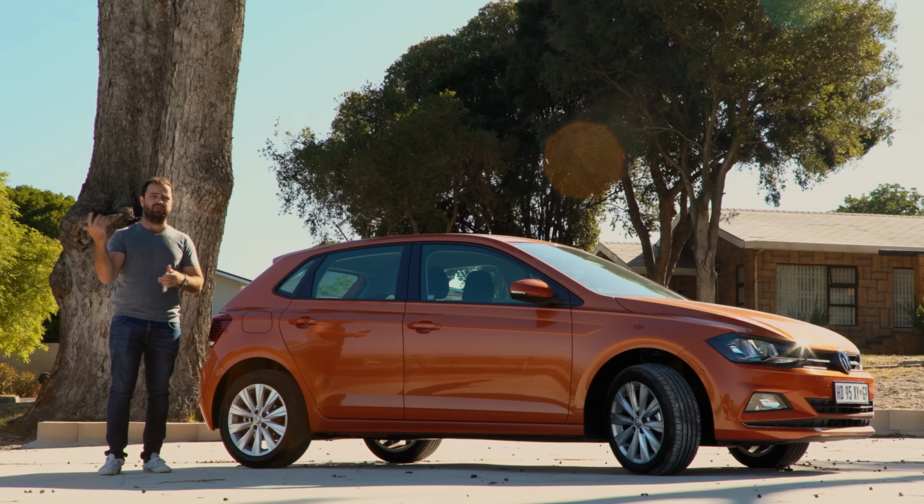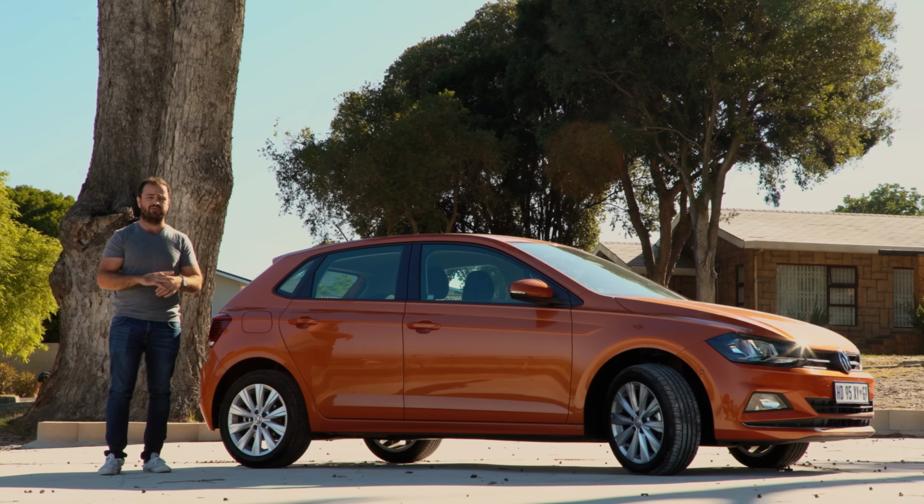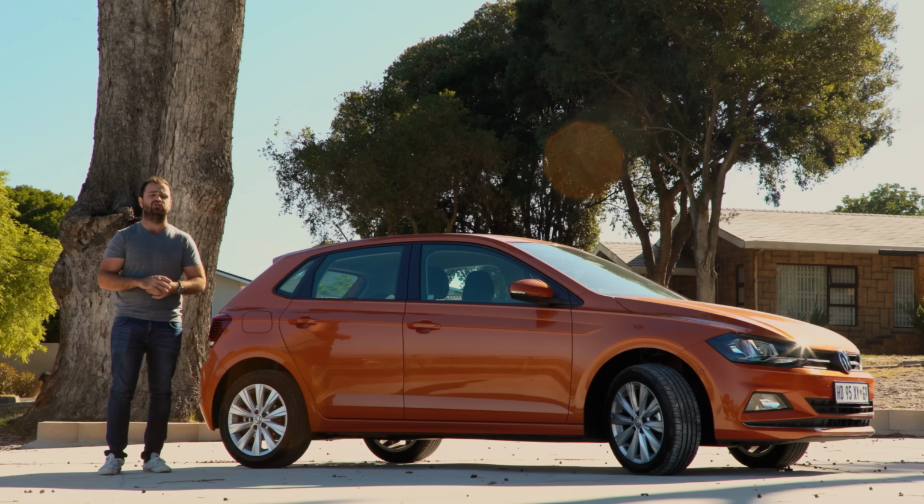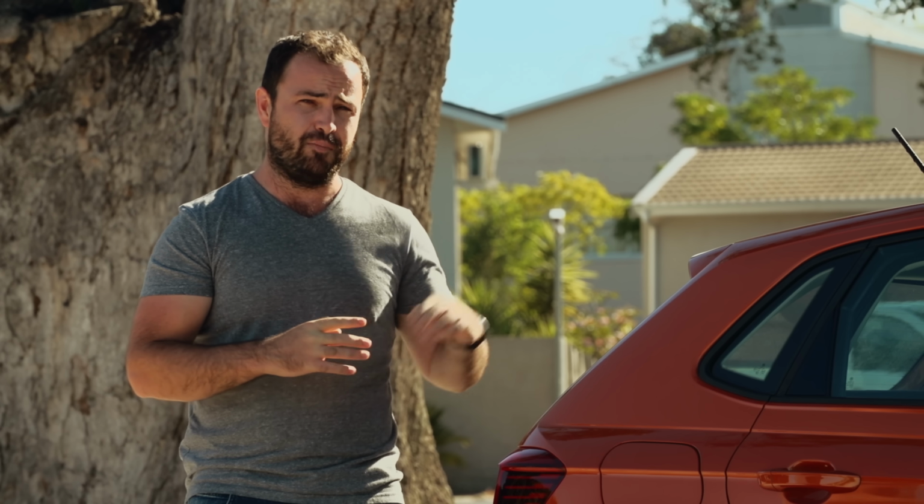It feels like the Beetle of our generation, although I've driven an old Beetle and it was rubbish. We really do live in the golden age of small cars. But like the Beetle, this car could be just about all the car you ever need, and that's what Volkswagen is counting on.